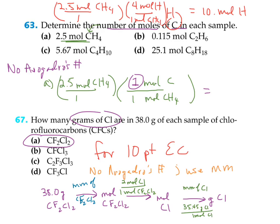So that's how you're going to knock that one out. That one's very similar to the grams of carbon in C4H10 that we did. Okay, those are for extra credit. Any questions?